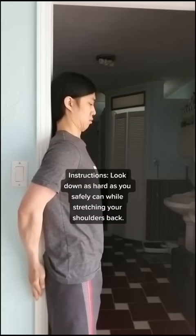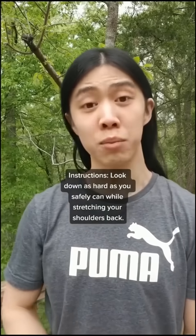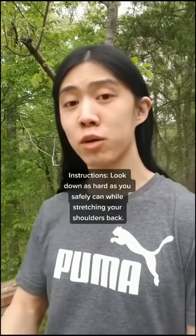While keeping your head against the wall, slowly look down and try to touch the back of your neck to the wall. Now if you can't do it right away, don't worry, you'll get it with time. You're doing well. Once you're set, hold this position for 6 seconds. Repeat this 10 times in the morning and night. You're strengthening your front neck while stretching the back.